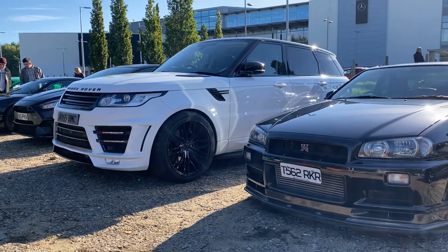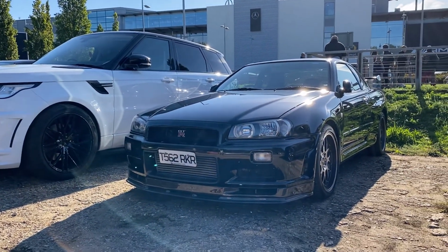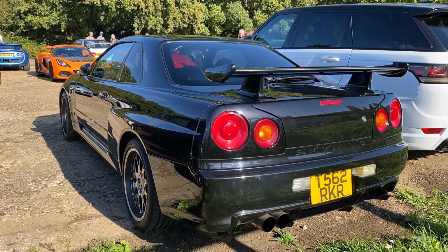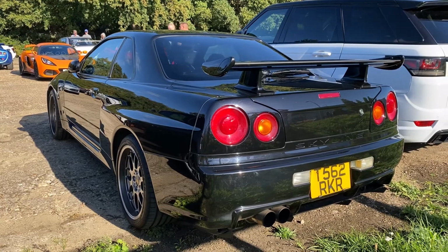Amongst the supercars standing tall we have the Range Rover next to another Nissan Skyline GTR. This one being an R34, which obviously came along much later than the R32 which we saw earlier. There's those iconic taillights that anyone into Japanese cars will know and recognise.